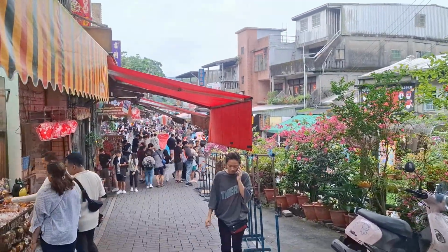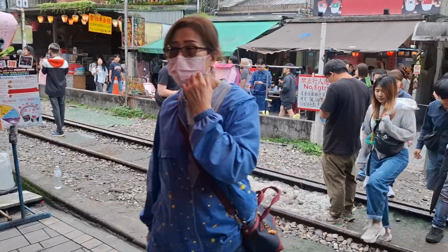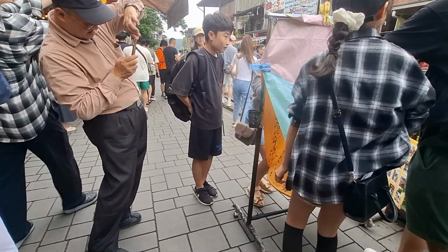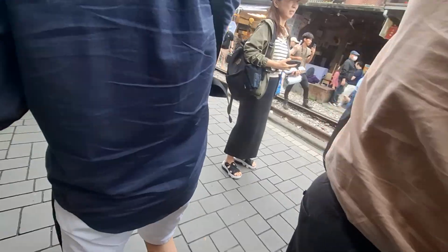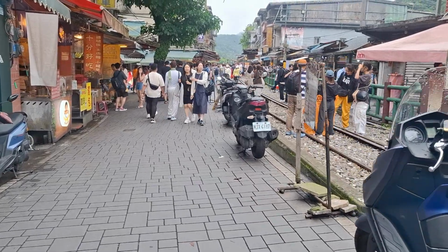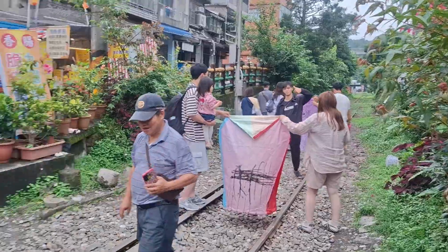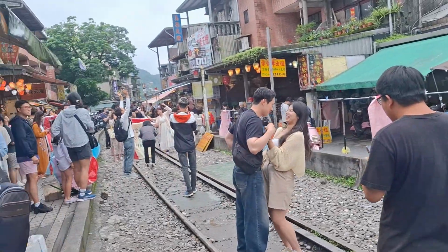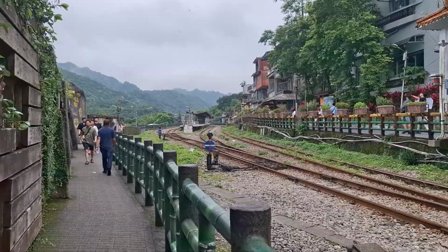Once you arrive in the train track area, everyone is crowded there. This is kind of expected because this is a very touristy place. We decided to come here because I have never been here before. Just want to have a first-hand experience of a tourist place, being a tourist. So it's just an old train track. This is the final train station.